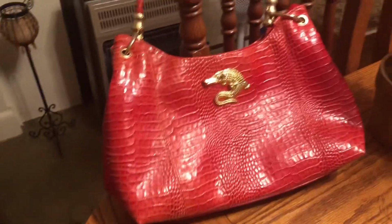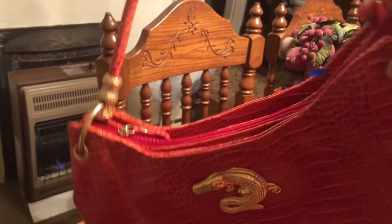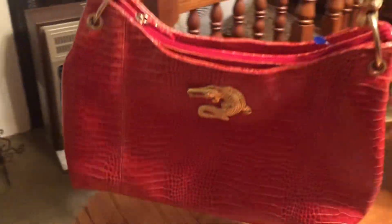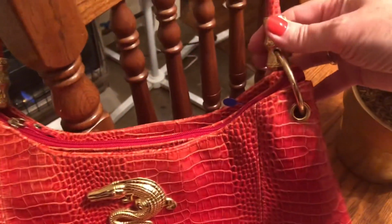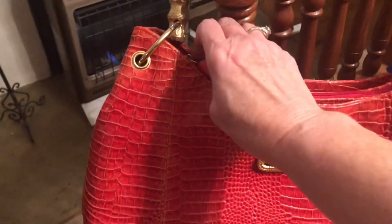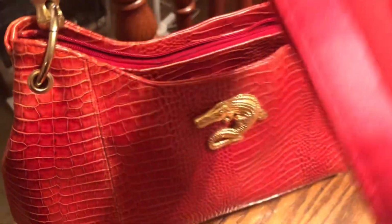So the last thing that I want to show you is this handbag. And well, I actually have something else. But this handbag is so heavy. So I like the fact that it's like an alligator print. And then this alligator is just gorgeous. It has the gold on each side. So when you buy a handbag, the first thing that you want to do is look inside and see if you can find any markings. There is absolutely no markings whatsoever in this handbag, but I don't think it's ever been used.